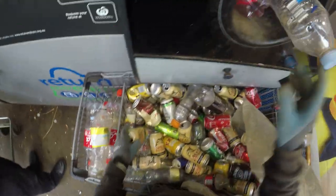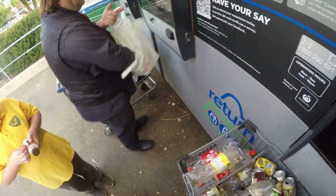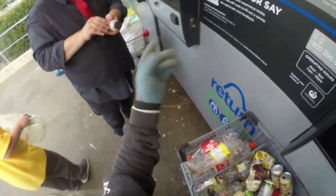So the good thing about the app with this machine too is, like, if you don't want to go over and cash that in, it's already cashed in. You just transfer it to your account. I might hook it up to my deposit account. Well, whatever account, it doesn't matter. If you've got PayPal, right, you can sign in through PayPal.